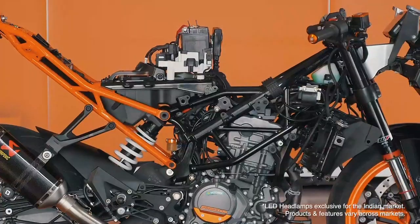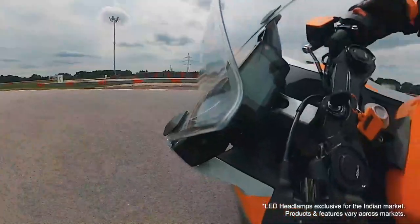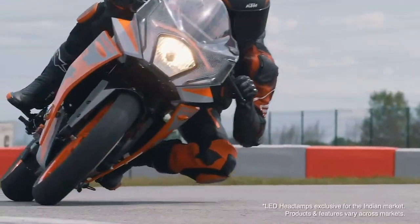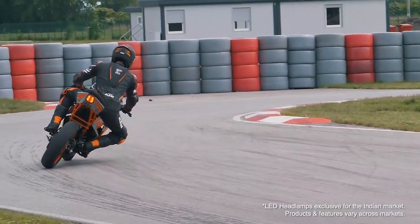Not to mention a new, larger airbox, which allows the KTM RC 200 to breathe easier, providing improved responsiveness and increased torque, giving it an impressive off-the-line launch, putting the KTM RC 200 well and truly ahead of the pack.